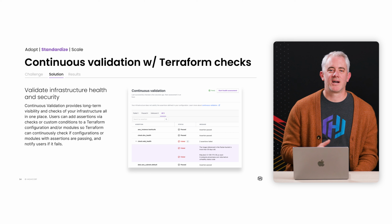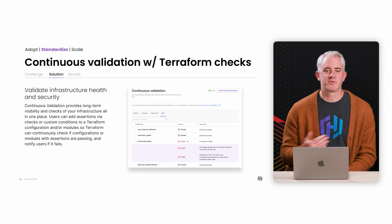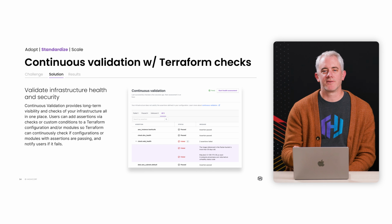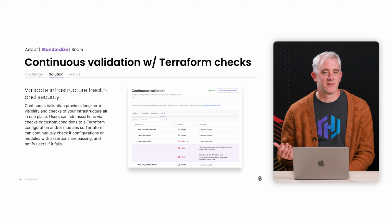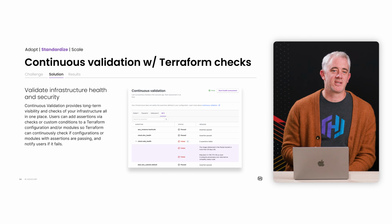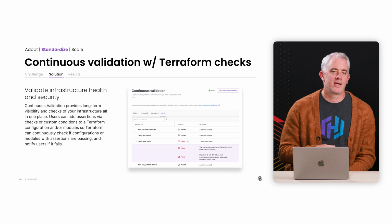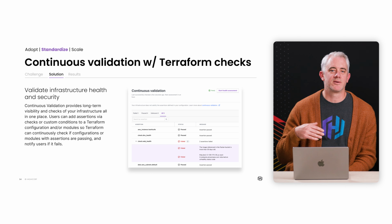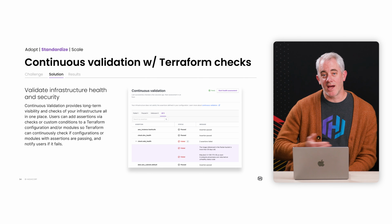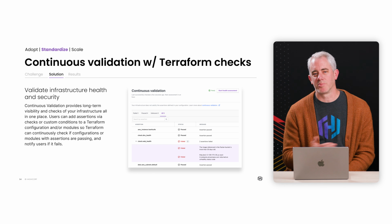Continuous validation provides visibility and checks into your infrastructure's health and security so that your infrastructure works as expected. With the new Terraform check block, it validates your infrastructure outside the usual resource lifecycle. Check blocks allow you to define custom conditions that will execute on every Terraform plan or apply operation without causing the whole thing to fail. In Terraform Cloud, we've added a system to run your checks every few hours to validate the latest post-apply status. So now you can get the latest check from providers and resources all in one place.